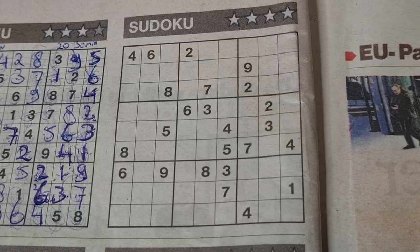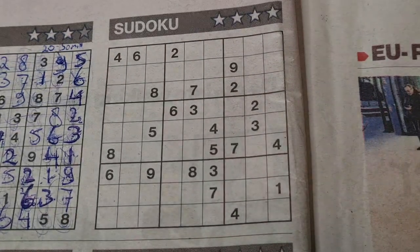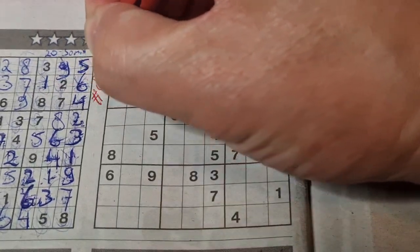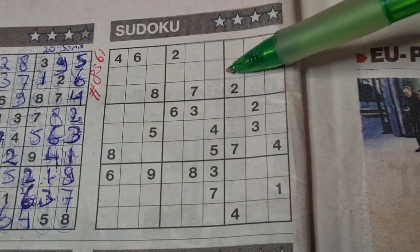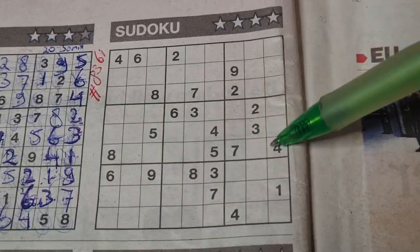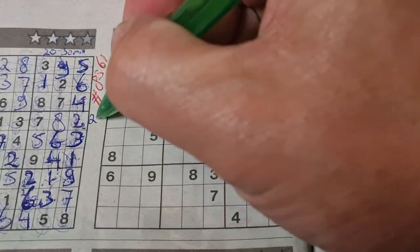We are interested in the 4 star Sudoku number 8361. And before I start, I always count the printed digits. Let me do this: 1, 2, 3, 4, 5, 6, 7, 8, 9, 10. 1, 2, 3, 4, 5, 6, 7, 8, 9, 10. 2, 3, 4. 24 printed digits.